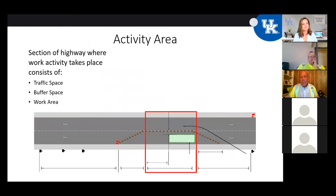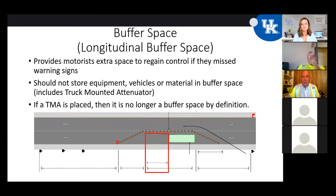Now, this next section, we've got that advance warning, then we had the transition. In this next area, we're going to have the activity areas, what it's defined as. We're going to have a lot of things in here. We're going to have the traffic space, and I'm not really going to talk about that too much, but I am going to talk about this buffer space leading into it. And the buffer space is right between the flagger and the work.